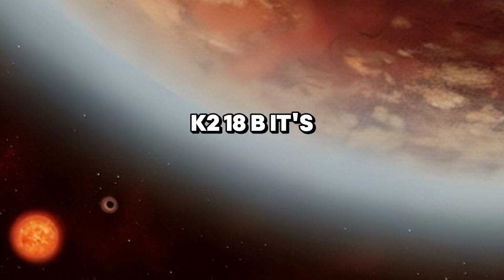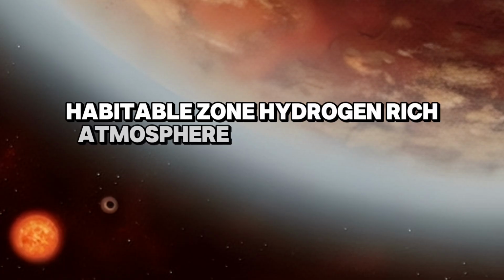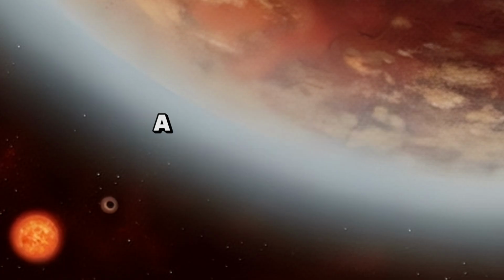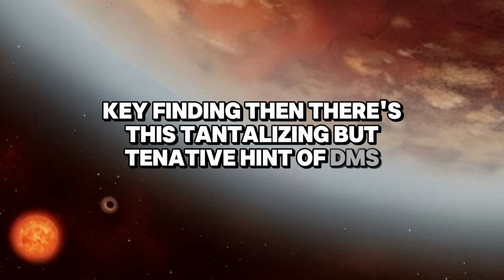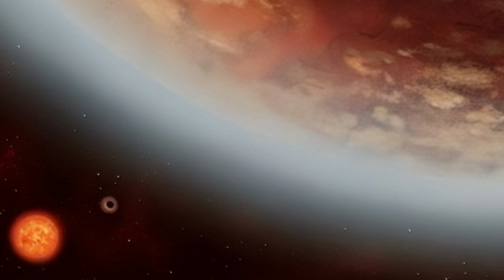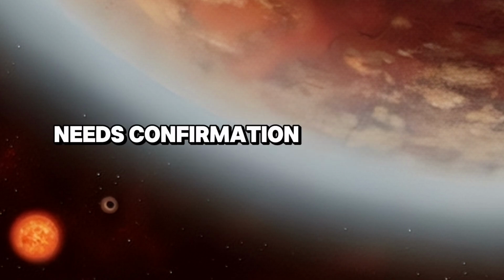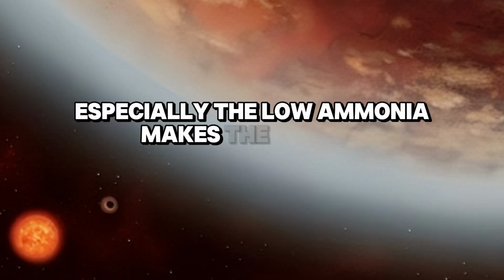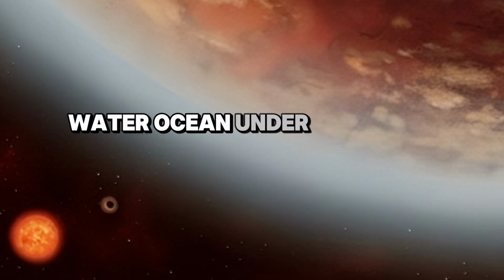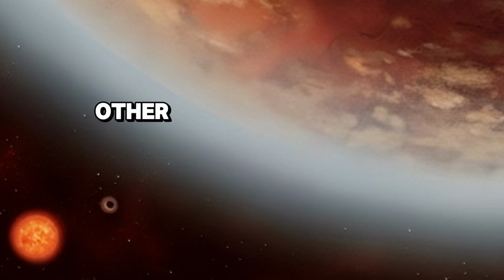Okay, so let's sum this up. K2-18b, it's this intriguing world, habitable zone, hydrogen-rich atmosphere confirmed with methane and CO2, a first for that zone. Right. Key finding. Then there's this tantalizing but tentative hint of DMS, a potential biosignature, but huge questions remain about abiotic sources and concentration. Needs confirmation, absolutely. And this whole picture, especially the low ammonia, makes the Hycean world idea, water ocean under hydrogen, seem plausible, maybe even likely, but it's not proven. Other models could still fit.